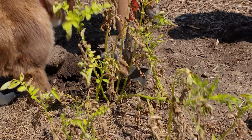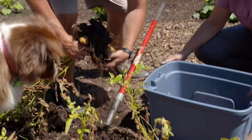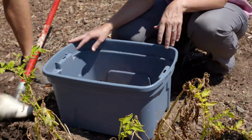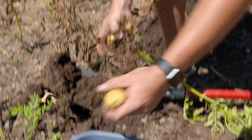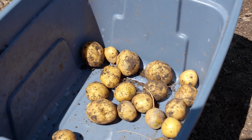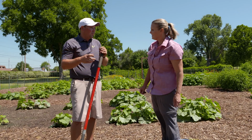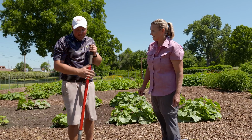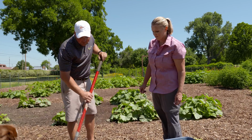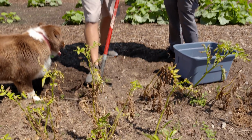So these are all Yukon Gold that we're digging. They are. So last time we dug, they were a little bit too small. We'd get about maybe 2 that were decent size, and so this is kind of what we want to see right now. All right, well, let's keep on digging. Thanks, Wilson.